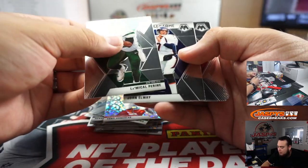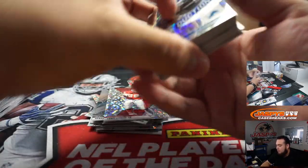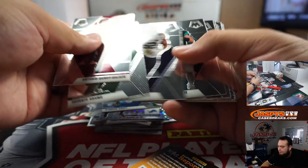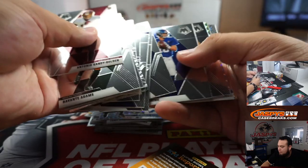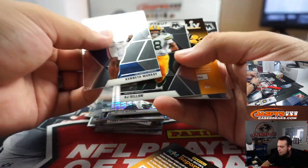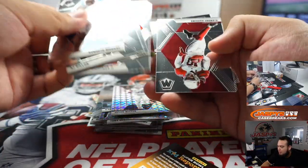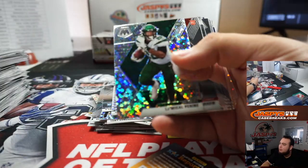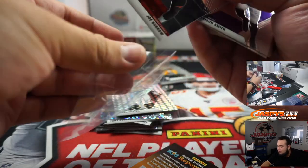Tony Gonzalez. DeAndre Swift introductions. Jason Witten. See, so there's the base Kenneth Murray. Well, Michael Pirine, disco for the Jets. Little Joe Burrow.